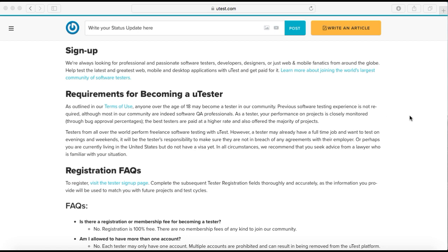So you'll have people all over the world pretty much doing freelance software testing. That's what you'll be doing. So you may be looking at an app or using some software on a computer or a mobile device and pointing out bugs, things that are wrong with it or ways that it can be improved. And you'll get paid to do that.